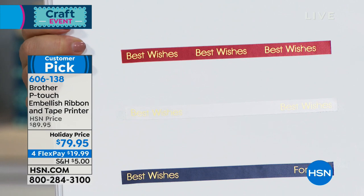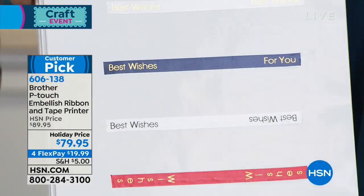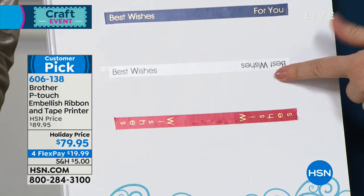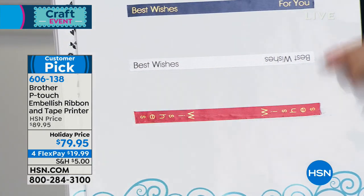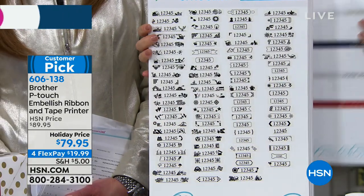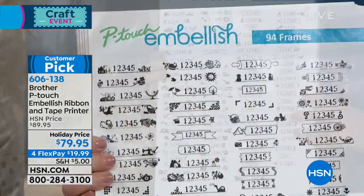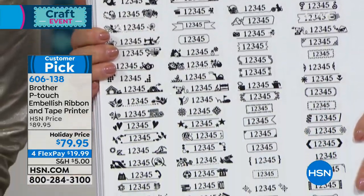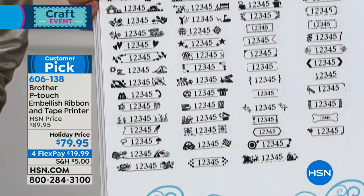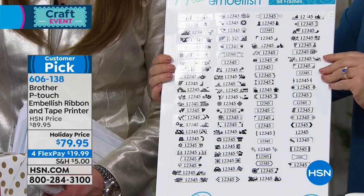So when we printed that super long ribbon that I added right onto this ornament, that was with a ribbon pattern. So you can see you can have upside down, right side up. You can have the text vertically. Whatever it is that you want, you can have, because the P-Touch Embellish is all about customization. And oh my gosh, 94 fabulous frames to frame up anything you want to write, just like Shannon is awesome, okay? You can frame up anything you want with either something that's fantastical or very real.